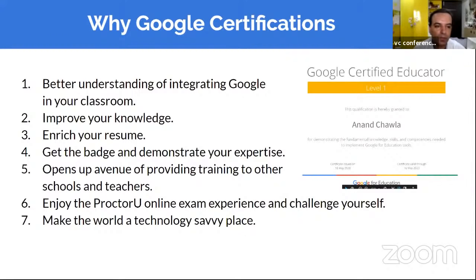So again, you get a Google badge, you get a certificate, what you're seeing on the right side, a Google Certified Educator badge. You could put it on your signature, you could put it on your LinkedIn profiles, wherever your resumes. So Google allows you to do that because the certification is valid for 3 years. It also opens up avenues for you for further training other teachers and schools if your work timings permit you.